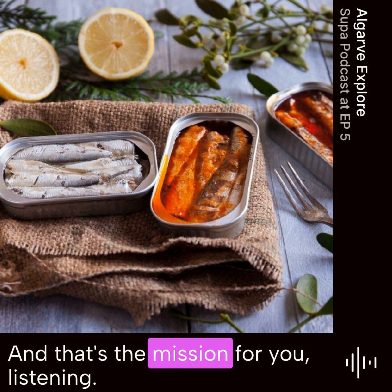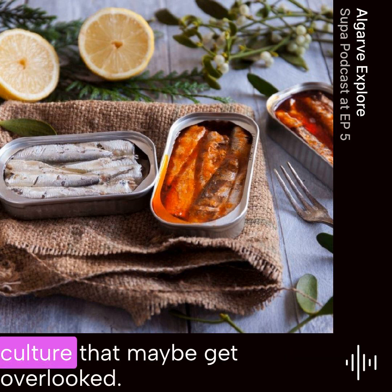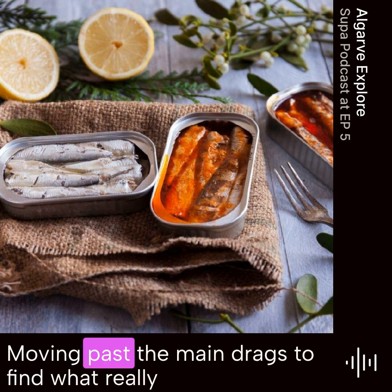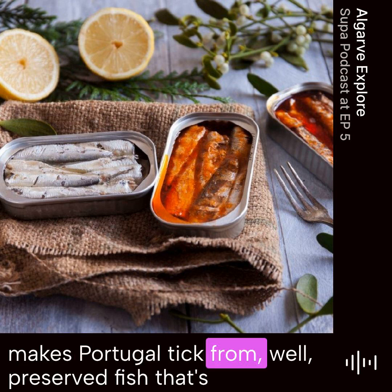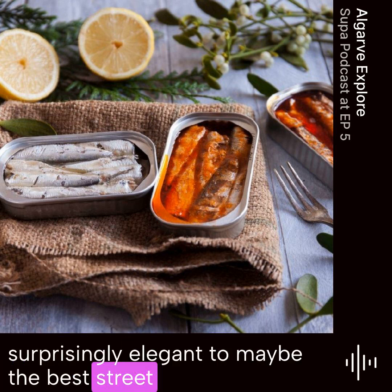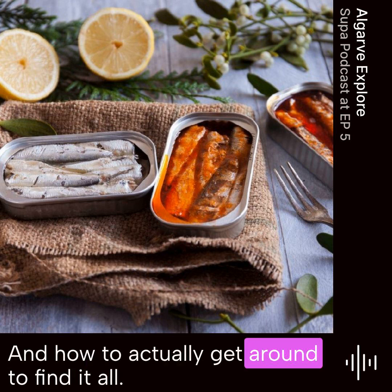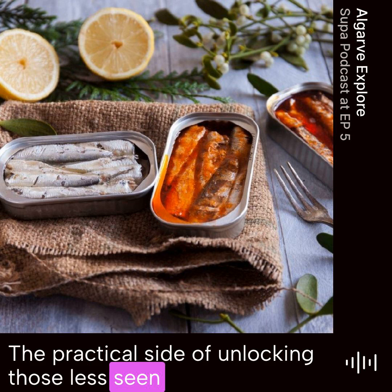And that's the mission for you, listening. We want to pull out those surprising bits of culture that maybe get overlooked, moving past the main drags to find what really makes Portugal tick. From preserved fish that's surprisingly elegant to maybe the best street sandwich you'll ever have. And how to actually get around to find it all. Precisely. The practical side of unlocking those less seen shores.